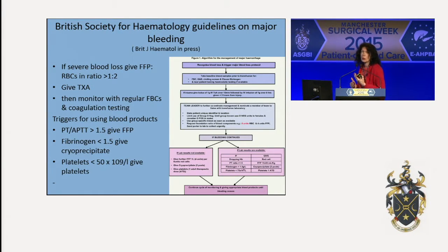If someone's got severe bleeding, you think they're heading for massive transfusion, you should be giving red cells and FFP in a greater than 1-to-2 ratio. You should also be giving tranexamic acid as soon as you can. And then after that, you should be monitoring with a coagulation screen or with ROTEM or TEG and adjusting what you give on the basis of your results.